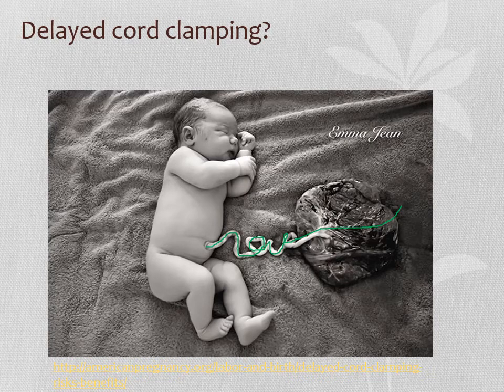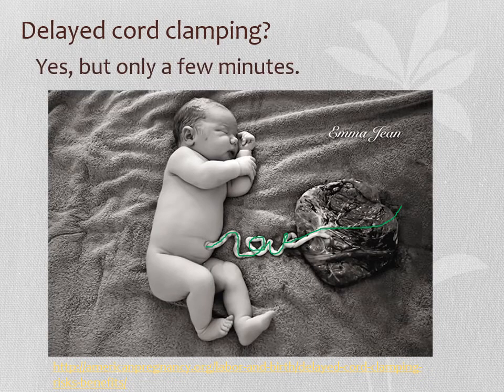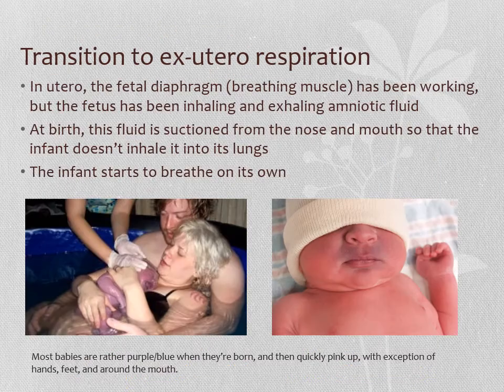So delayed cord clamping, sure, for a few minutes, but we absolutely do not recommend that you leave it this long or that you keep them attached when the placenta then can come into contact with things that might potentially have bacteria or other things on them. So just a few minutes.